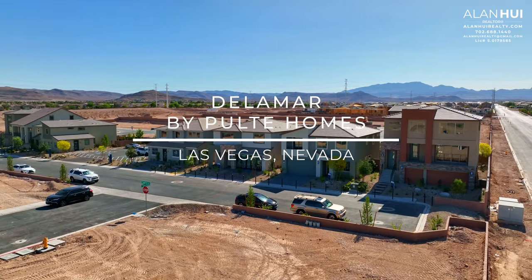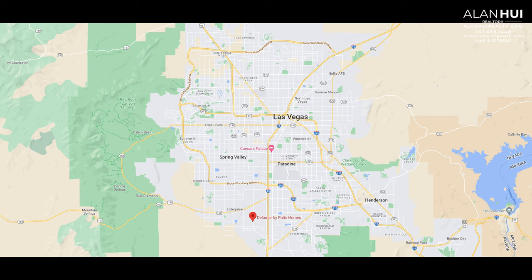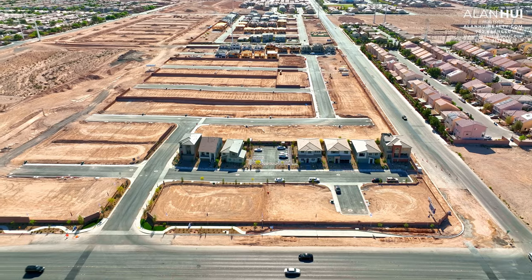Today, we are checking out the brand new community of Delamar by Pulte Homes in Las Vegas, Nevada. Delamar is located in the southwest, just west of the I-15 and south of the 215. The major crossroads are West Cactus Avenue and South Decatur Boulevard.